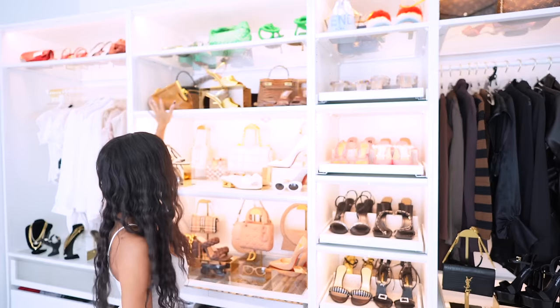We also got some stuff at the top. Y'all don't need to see that because this is a hidden storage space. But I want to definitely add more storage bins. So even that up there will look more aesthetically pleasing than just, okay, this is where she puts stuff when she don't want people to see it. You know what I'm saying? Like that type of vibe.